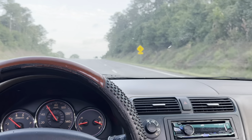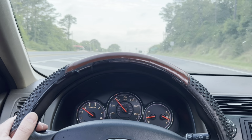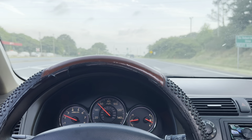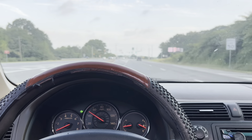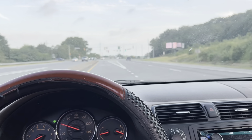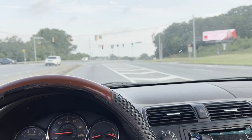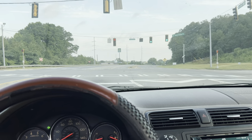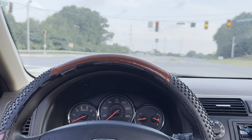So anyway, this is just a quick little tour of the 04 Honda Civic EX that was purchased for $450 by my friend and mechanic. And he redid the head gasket on it and some other miscellaneous stuff. And it just runs and drives perfect. Just needs a little more work.